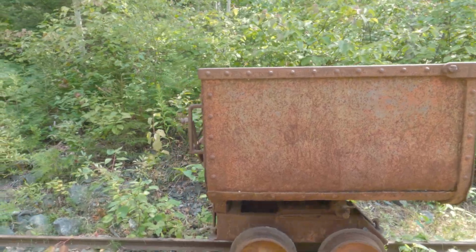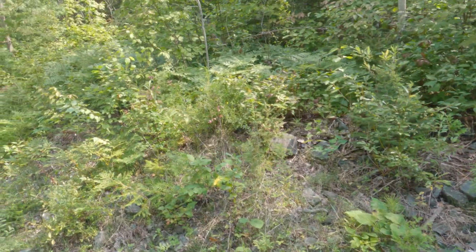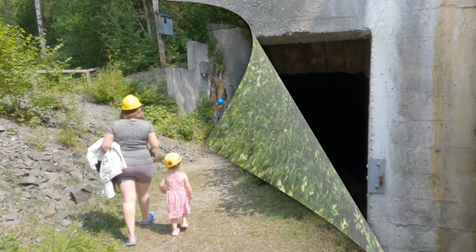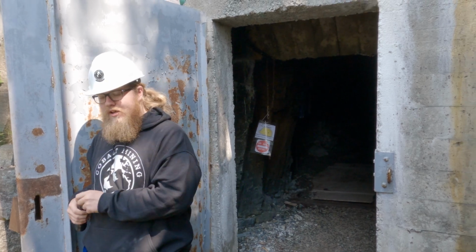I have joined a guided tour to a mine in Cobalt. It is a tour led by the mining museum. And it'll become insane as to why I'm saying that in a second.